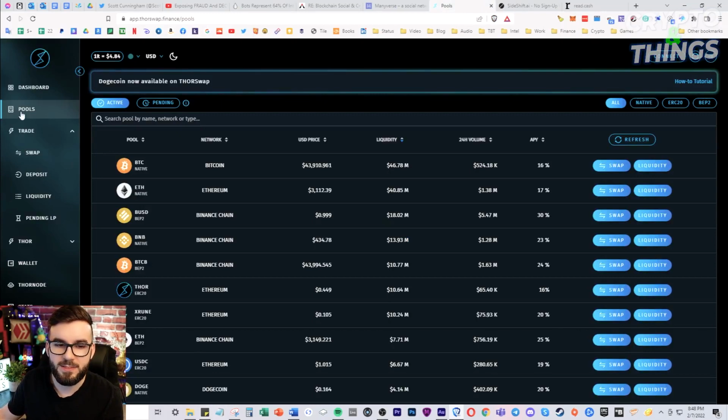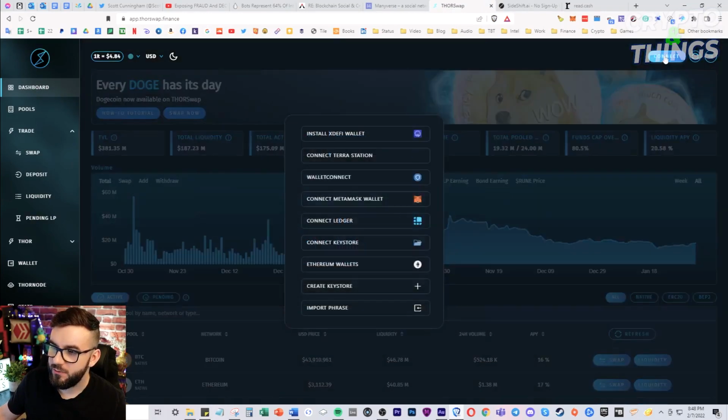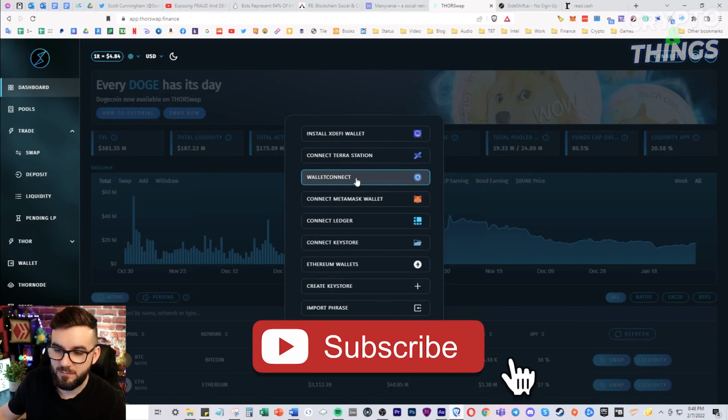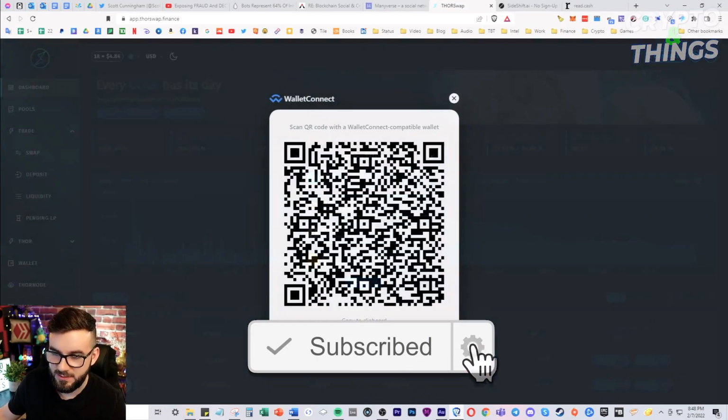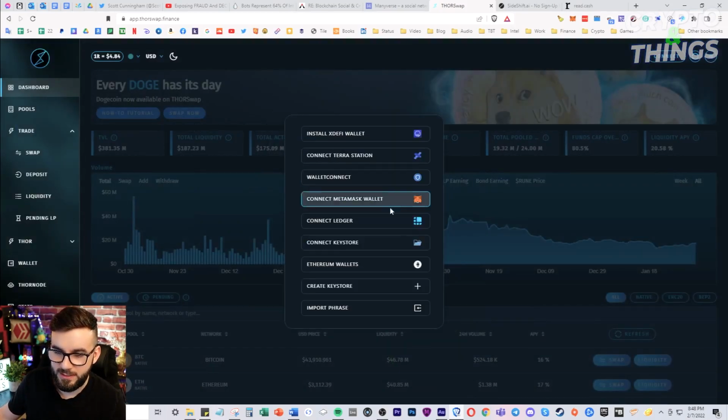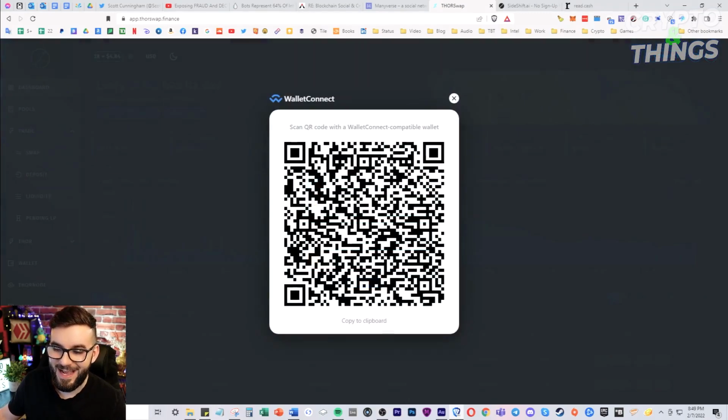So if we go back and take a look at THORSwap, let's actually go through doing almost the exact same transaction, but using a smart contract this time. Essentially the same speed, but it might even be a little faster. Let's test. And by the way, in terms of connecting, there's all these different options of wallets that you can use. I personally use Trust Wallet, and connecting to Trust Wallet is very simple. You just open up the app on your phone, and then you go to Settings, and then Wallet Connect.